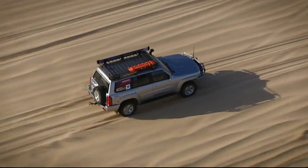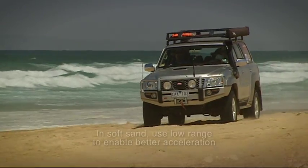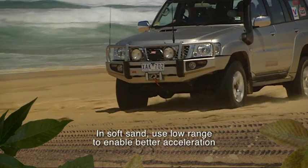Momentum is always your friend on the beach because if you do happen to hit a soft patch of sand, then you could get bogged. But if you've got some momentum on your side, then chances are you can just accelerate a little bit further when it does get soft and you'll drive out onto the hard stuff in no time.